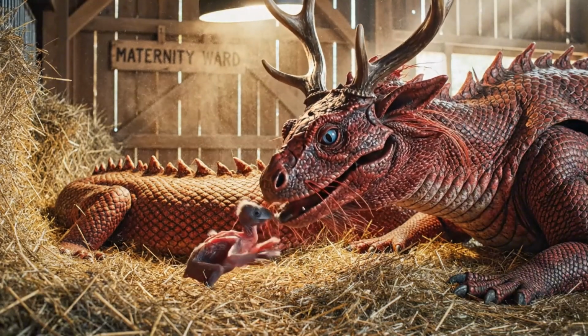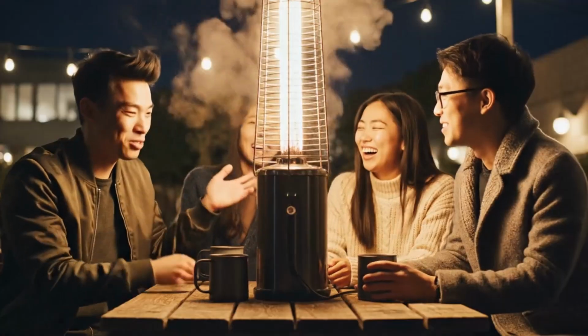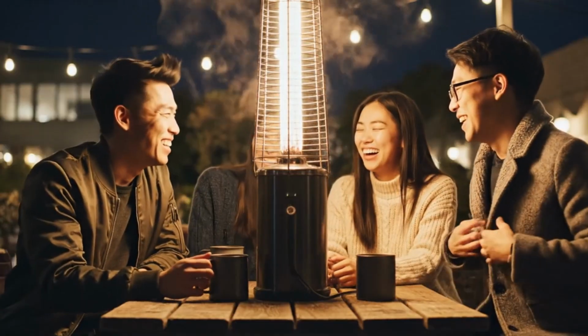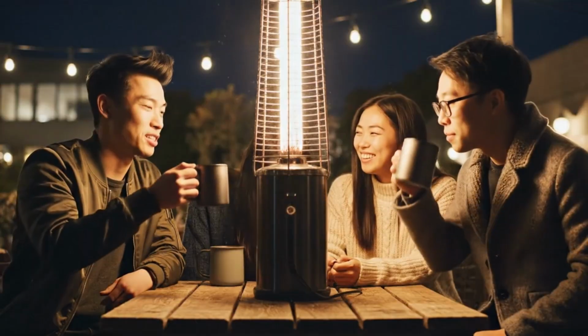Babies struggle to stand, just like foals. Heat lamps mimic the warmth of the nest. Don't get too close to that lamp, you'll melt. It feels amazing though. I was freezing earlier. Moments like this erase all the exhaustion.